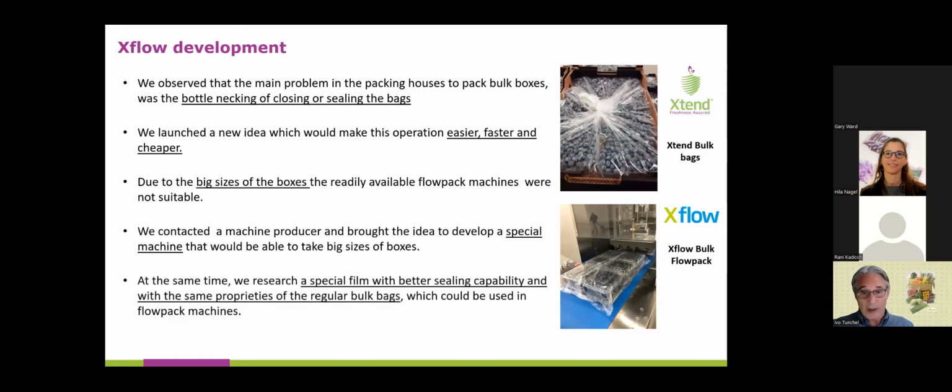At the same time, we had to develop the film as well, because it's not only the machine. We had the film to do the bulk, but the same film that was used for the bulk was not good enough for the flow pack, because we have to have fast sealing. We have other conditions that the bulk pack doesn't need. So we developed this new film with the same quality, capability and properties as the film for the bulk. This means modified atmosphere, modified humidity as we had before.